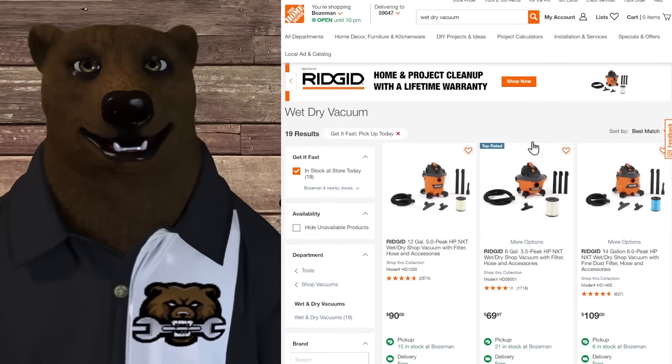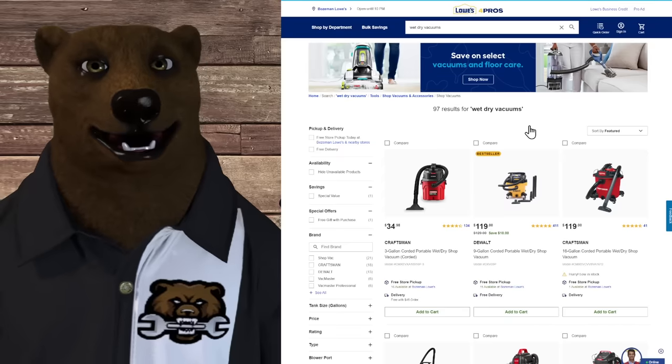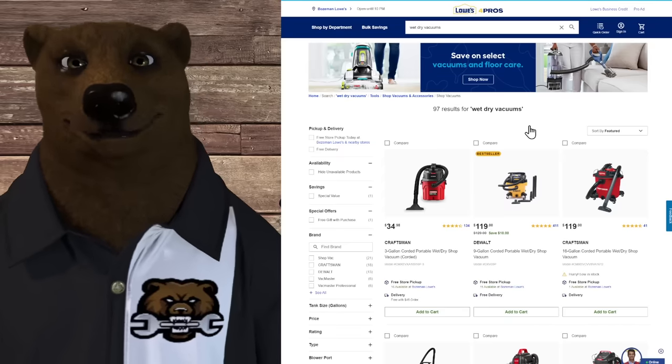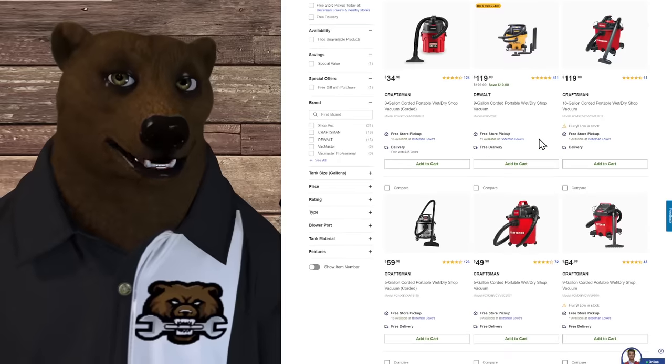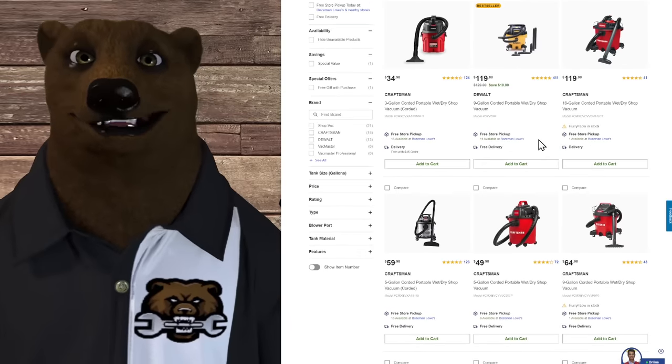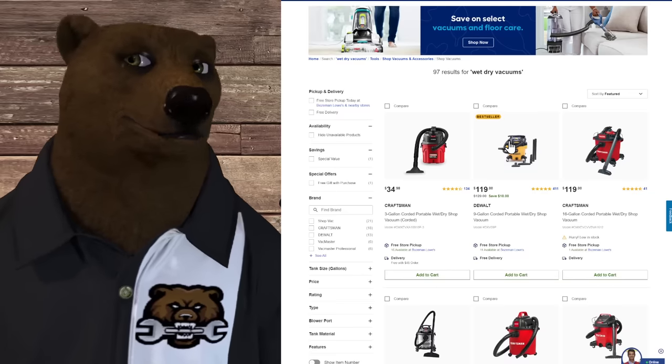So if you want a nice, decent-sized shop vac, and you go to Home Depot, you're getting Ridgid. You go to Lowe's and you're getting Stanley Black & Decker, Craftsman or DeWalt, and that's your choices there. That's it. You have two manufacturers essentially to choose from, and it's really limiting.